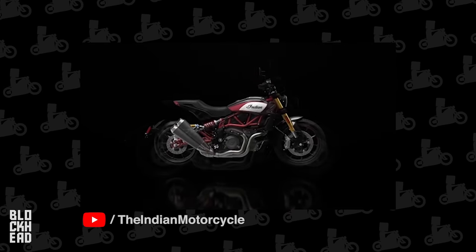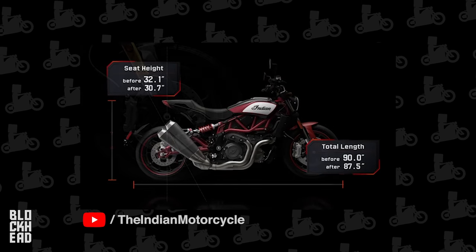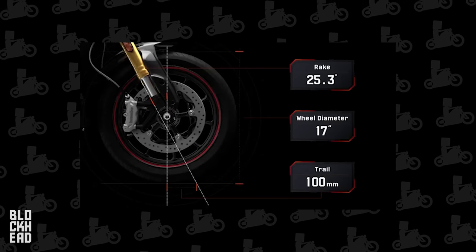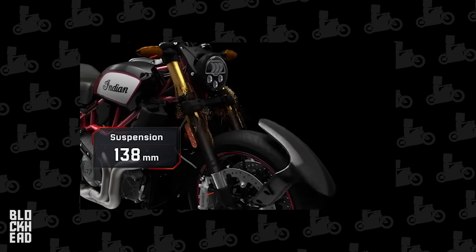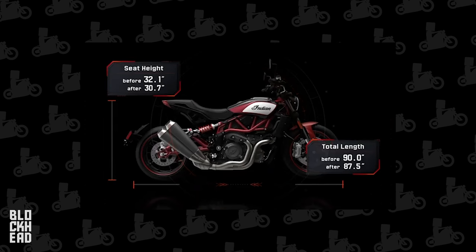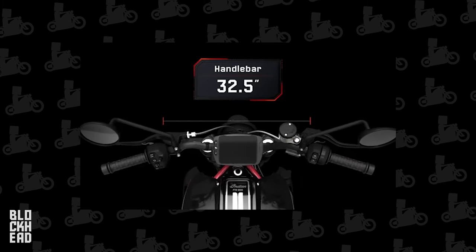A few of the updates Indian made that make a significant difference in the overall feel of the bike include a 1.4 inch drop in seat height, standing at a total height of 30.7 inches, and new 17 inch wheels versus the previous year's 19 inches, giving you many more options for tires. They reduced the rake to 25.3 degrees, making it even more nimble. There's 100 millimeter trail, 120 millimeter front suspension, 120 millimeter travel rear suspension, an overall length of 87.5 inches, and slimmer bars at 32.5 inches, which makes it feel even more comfortable.